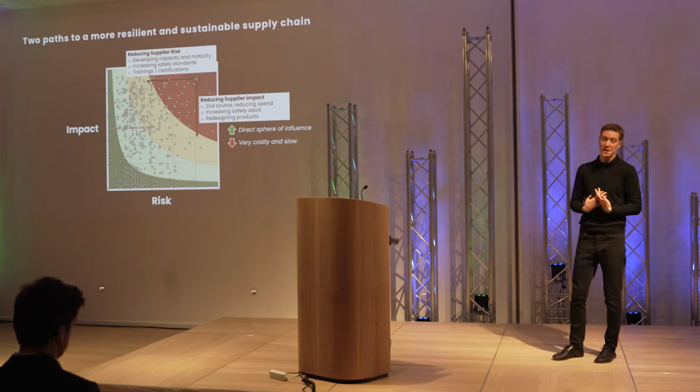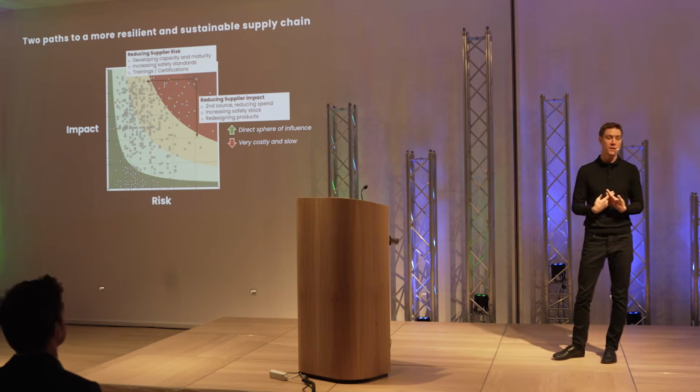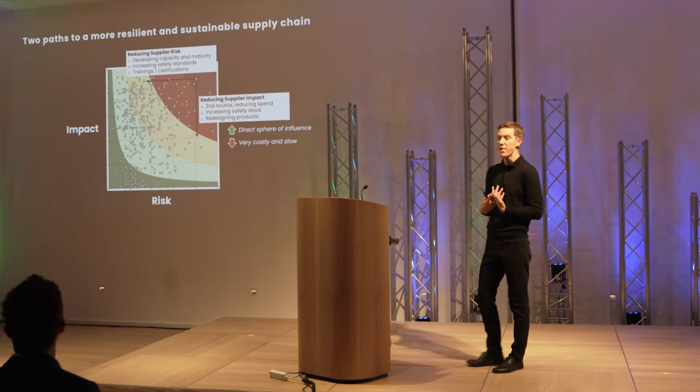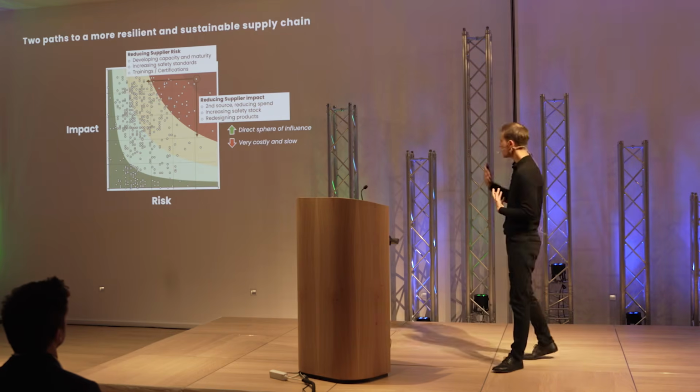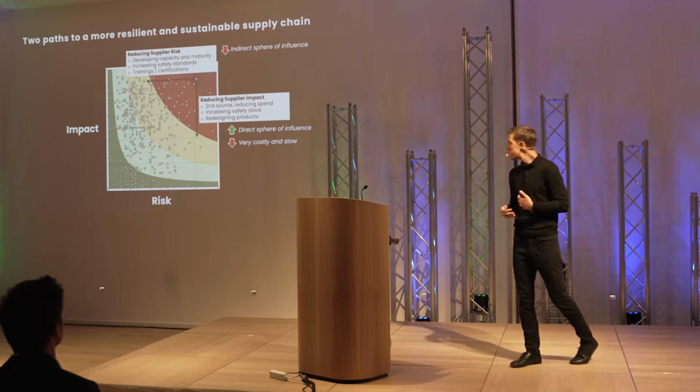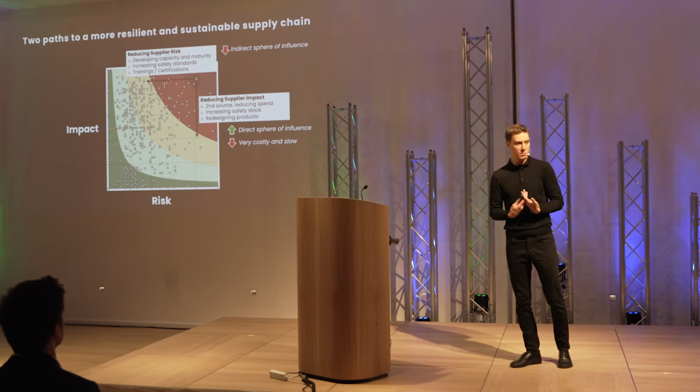Some things, of course, are harder to solve. Let's say the supplier is located in a hurricane area or earthquake area. We cannot relocate them easily, yeah? But still we might be able to take some prevention measures that are possible. So working on the risk dimension always means this is not my direct sphere of influence, because I'm dependent on the supplier working with me.